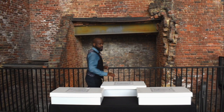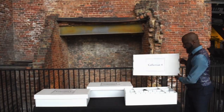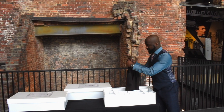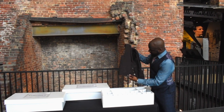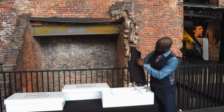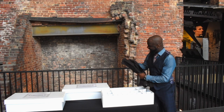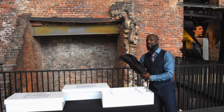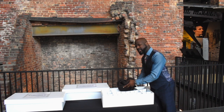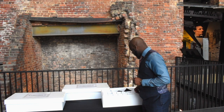But let's move to our next one. Right here and up front we have a box that is filled with, well, to begin with, a nice vest, double-breasted, not too similar to mine, although it does have a nice little pocket up in the front here on both sides. Kind of wish I had that on mine, actually. But generally speaking, these are the vests that men would wear during the Civil War, during that time period. So I think it's reasonable enough to assume that this is worn by a man.